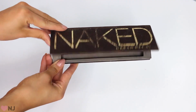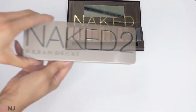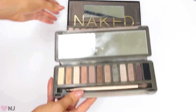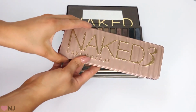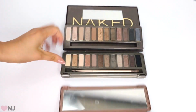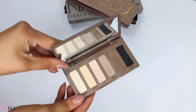Moving on to my Urban Decay palette collection. So obviously I have the 3 Naked palettes. That one first is the original Naked palette, which quite honestly is also my most used. And then the second one is the Urban Decay Naked 2, which leans on the cooler tone side of things. And finally the Naked 3, which is really gorgeous blush and rose hues. Perfect for brides and bridal work if you are a makeup artist.